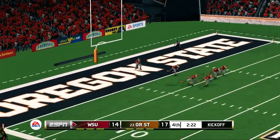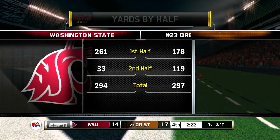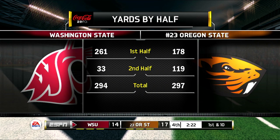And he got all of this one. Great kick. This one's going to be down in the end zone for a touchback. Washington State still got a chance here. They might come up short, but not for lack of trying.